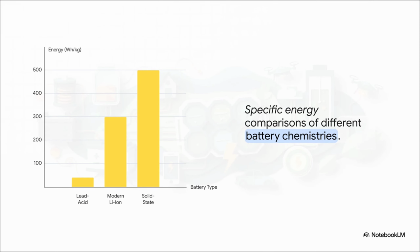Let's talk physical limits for a second. When we look at specific energy, we go from lead acid at a heavy, inefficient 40 watt-hours per kilogram to modern liquid lithium-ion at around 300. But the final frontier, the technology completely crushing the physical limits of liquid electrolytes, is solid state, hitting 500 watt-hours per kilogram. To put that into perspective, this is the exact threshold required for long-haul flights. In fact, KTL recently launched a condensed battery, explicitly pushing into the electrification of aviation. We're talking electric airplanes, people.